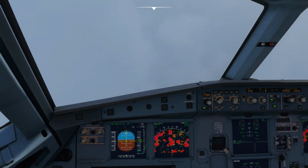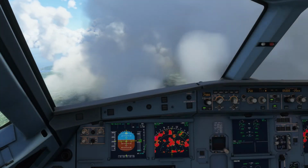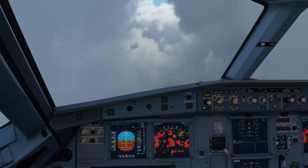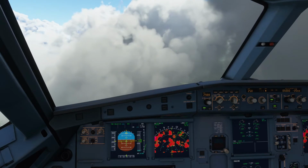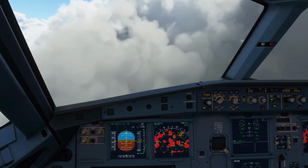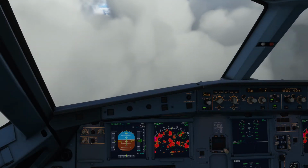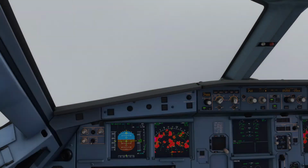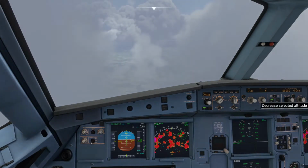So our final approach altitude for the intercept is going to be 2,000 feet. We've got some terrain to go over. So this is going to be interesting. That's where we want to head over towards Kino there, and that's going to be at an altitude of 4,000 feet.